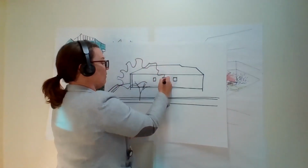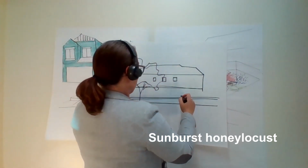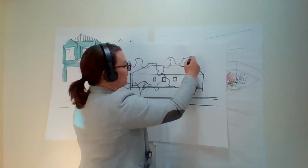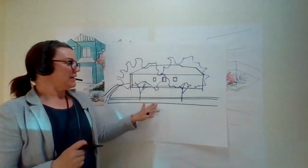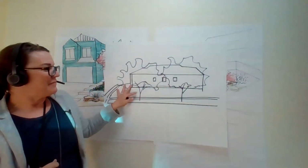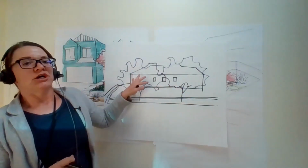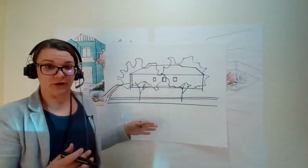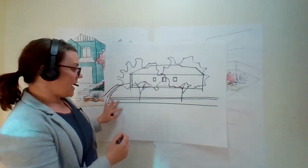Now in here, I would go with a Sunburst honeylocust. I would go with a tree that's going to grow big quick. He's only going to be here for a few years. Now I made those really big and I made them cover the window, but you can push them out a little farther. This Sunburst honeylocust has a chartreuse leaf in the spring that turns to a dark green. It's really nice, with a yellow fall color. So I'd put those on the edges.